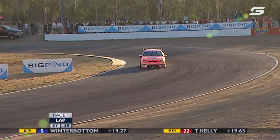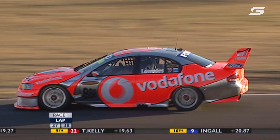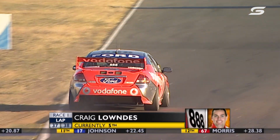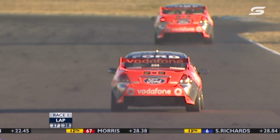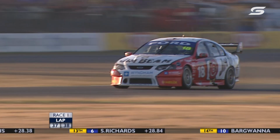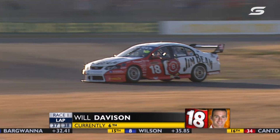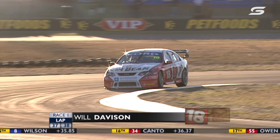Good run also for Will Davison, who's 6th at the moment. A glimpse of him there behind Craig Lowndes. He continues to shine for Jim Beam Racing. He was very strong in the early part of practice yesterday. Here he is. And he's circulating at race leader pace at the moment.